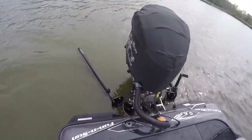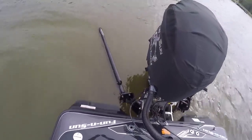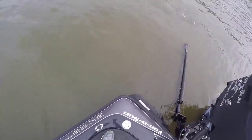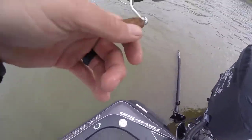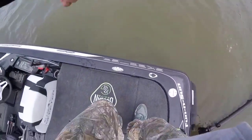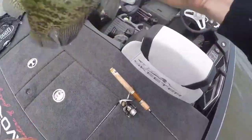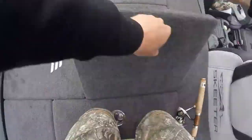Oh, there's another one. Got him. Oh my gosh, I'm on the juice. Get away from that pole. Come here, baby. Oh, yes. These are just absolute hammers. Another toad, next cast. Oh, man.